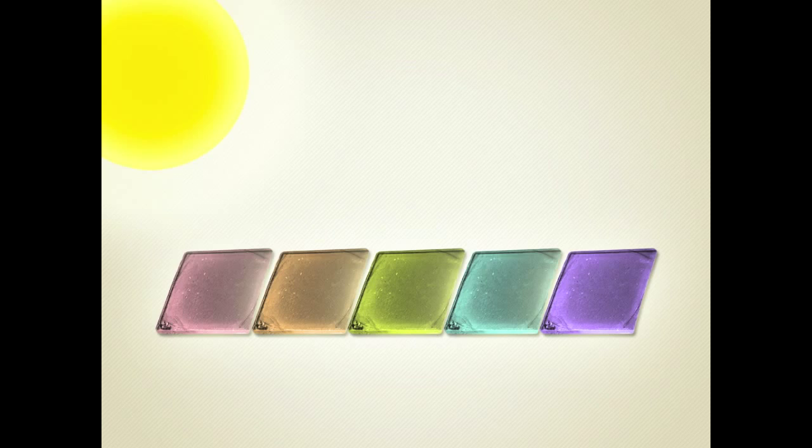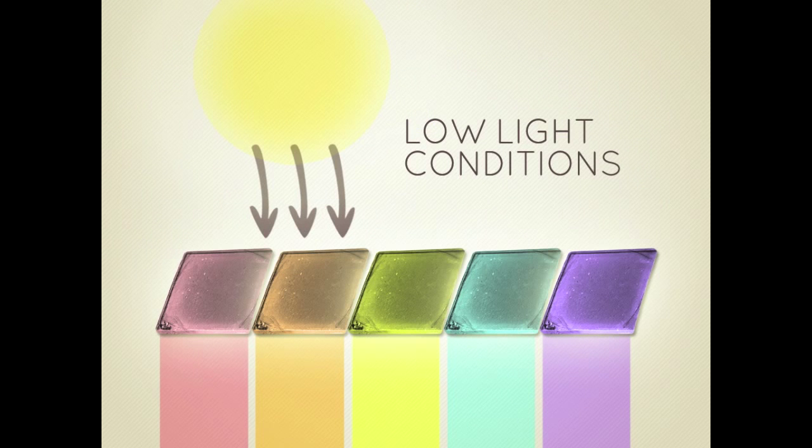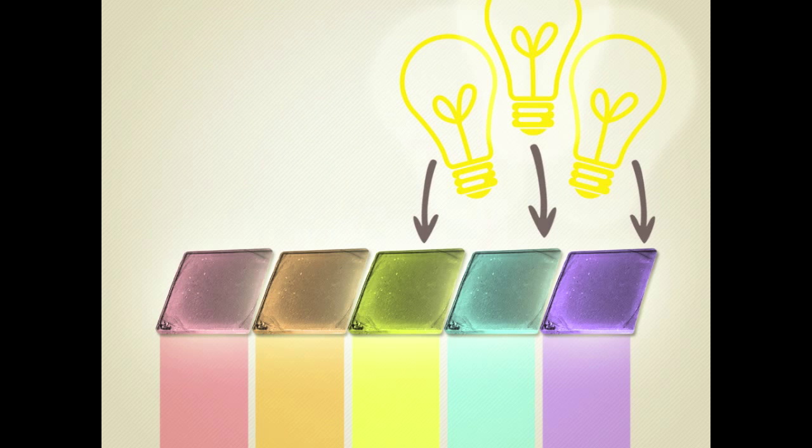Unlike conventional solar cells, DSCs are able to work better under indirect, diffuse, and low light conditions. This means that DSCs generate energy as long as there is light, which makes them ideal even for indoor use.